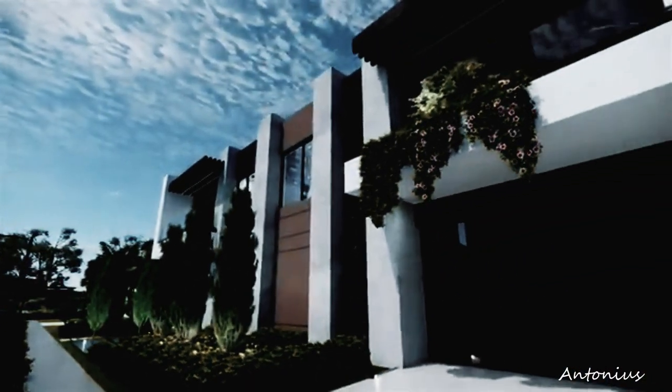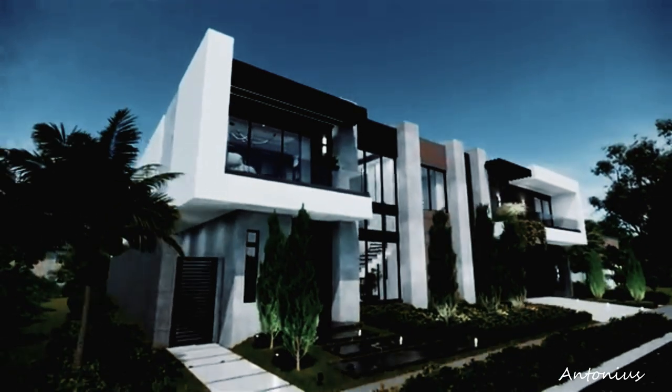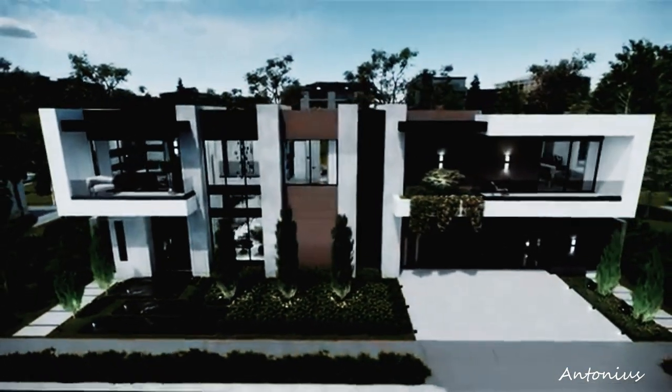From the moment you approach this exquisite residence, you are greeted by a striking facade that combines sleek lines, expansive glass windows, and sophisticated materials, creating an inviting and impressive entrance.